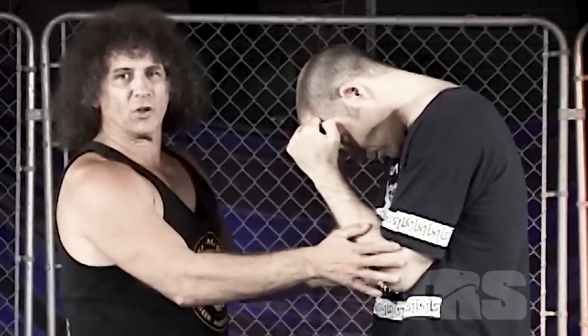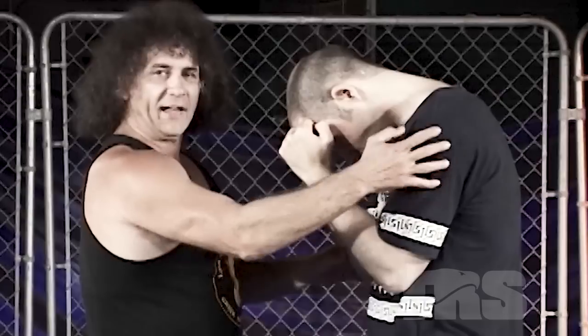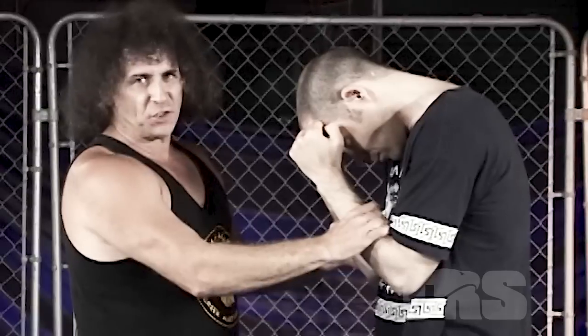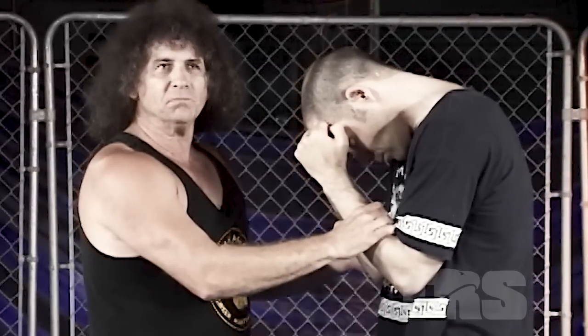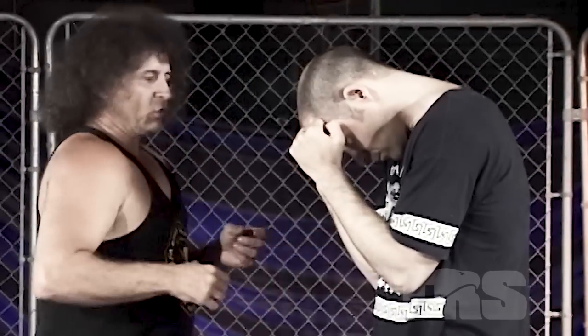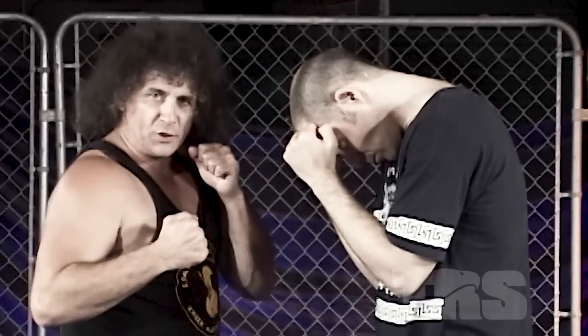So a lot of times they're going to try to catch body shots on the elbows and the arms. Even parrying and deflections don't work from this distance, all right? It's a completely different set of rules and a complete new form of technique. So I'm in this position, I'm going to land a right hook to the jaw.